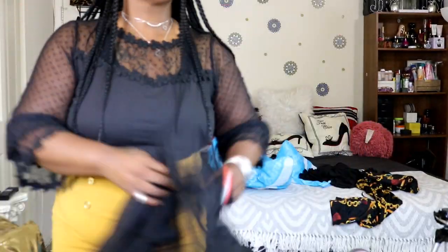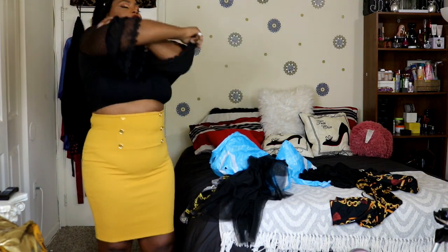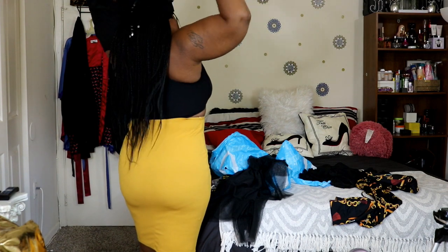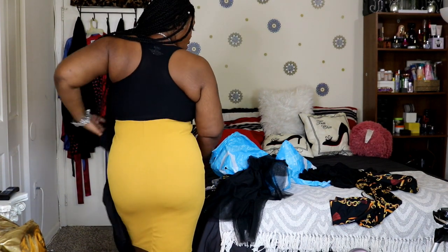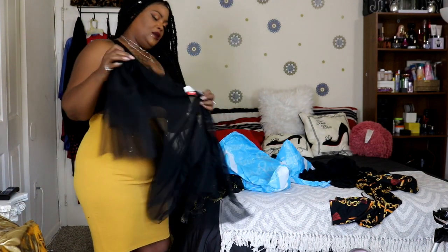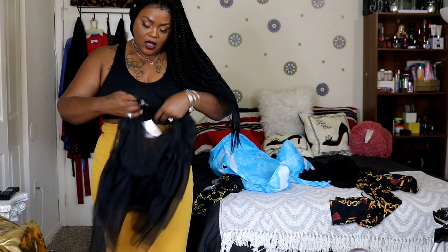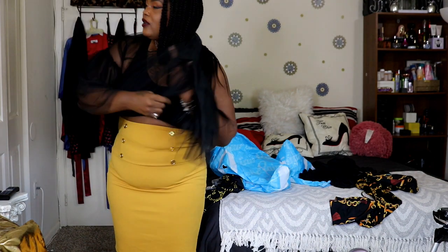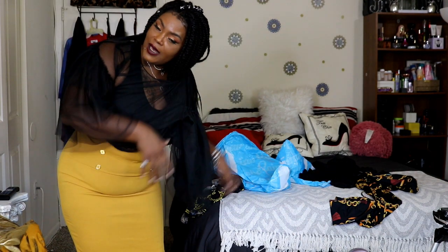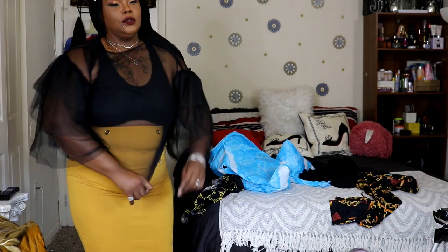I don't know if I want to try this on. Do I want to try this on? Let me see if I want to try it on or not. I'm not trying to show y'all just in case something comes out, you know. I don't know about this. You know, but you have to have a nice sexy bra or something like that if you have this on. And I have not tried this one on either. Oh my goodness. So I don't know what I'm getting myself into, but we will see in a minute.